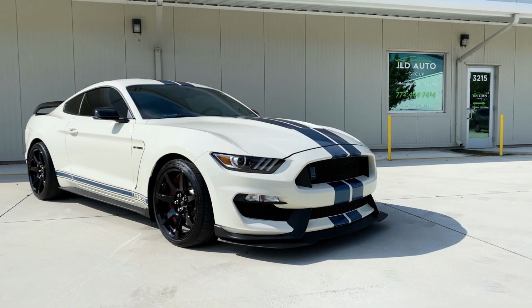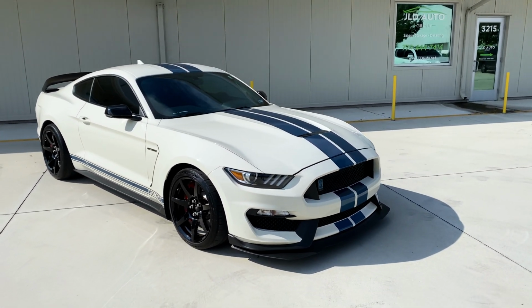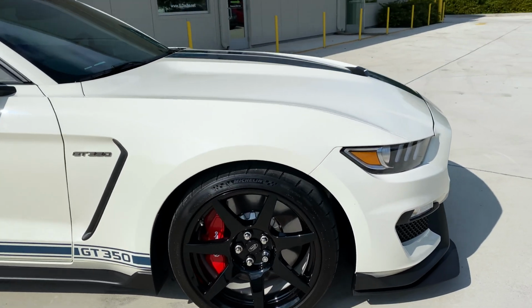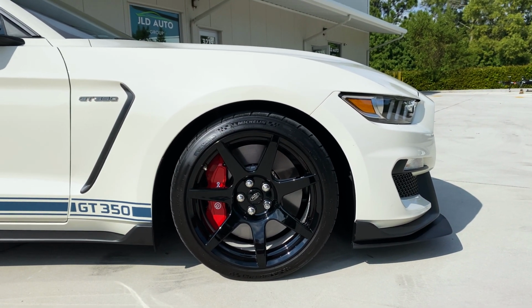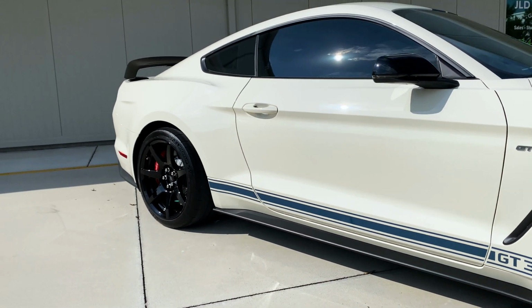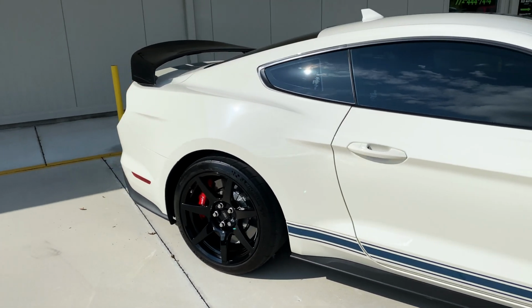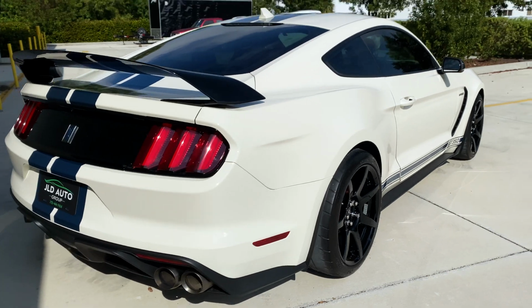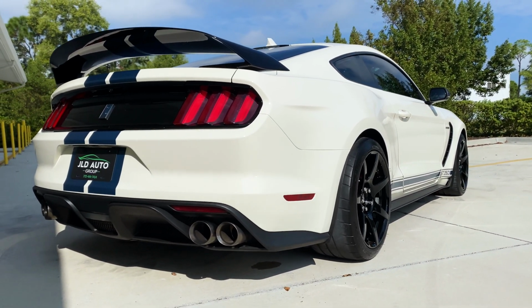New into inventory at JLD Auto Group is this 2020 Ford Mustang Shelby GT350R Heritage Edition. Of course, wearing the iconic Wimbledon White and Guardsman Blue exterior livery. This car is a one-owner car and has just a little over 2,000 miles on the odometer. Very collectible example, one of only 280 GT350R Heritage Editions produced.